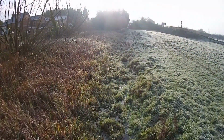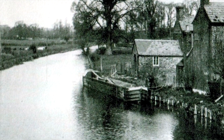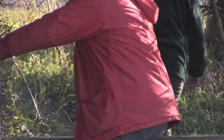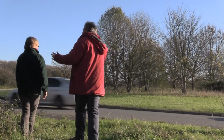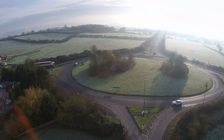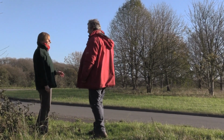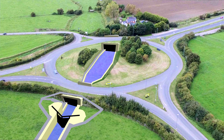At this point, all that is left of the canal is a muddy ditch from what was once a busy wharf. Today, it's busy in a rather different way. So Val, this is your first big challenge. It is indeed. Here you have a roundabout, the A38 and the A419 coming in there. And here we're going to have 2 brand new bridges. One right in front of us so that the canal will go underneath, and then there'll be a cutting so that the canal will be open to the air, and then the other side another bridge.